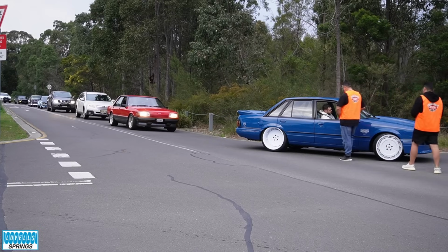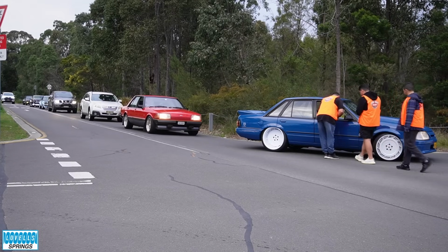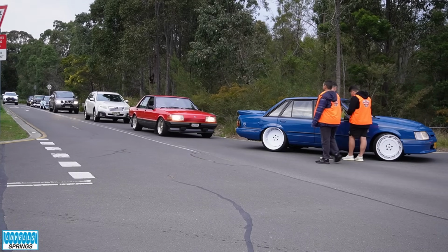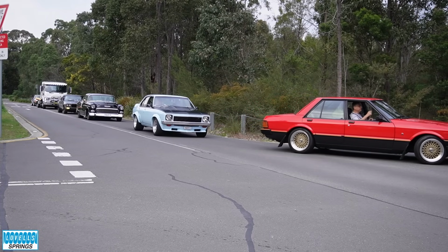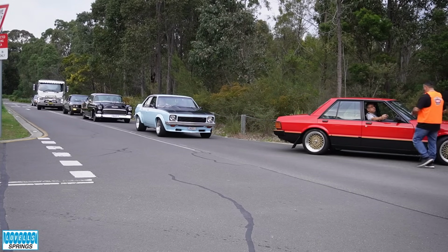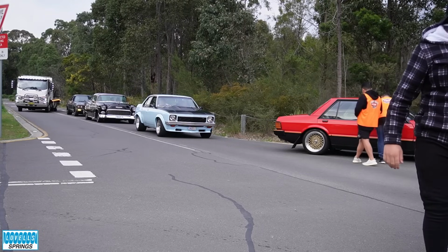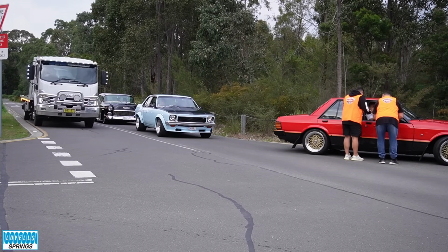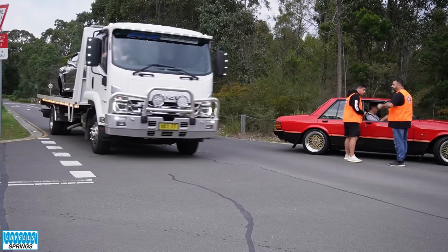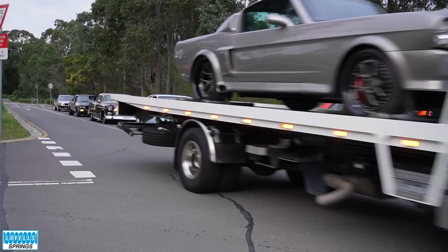So I've been watching some of this on some of the other social media, and there's obviously a few cars here that are part of the crew that get involved and make this happen, but there's also a lot of different cars arriving. And one of the very few that are on a tilt tray, so that car's been at most of their shows.